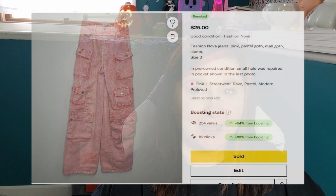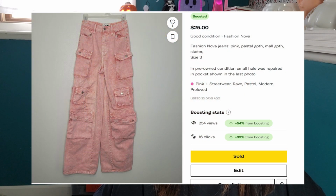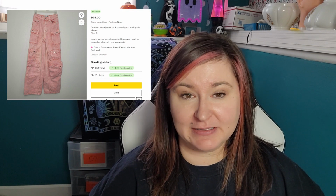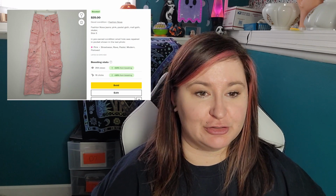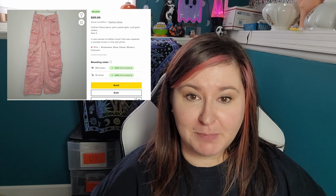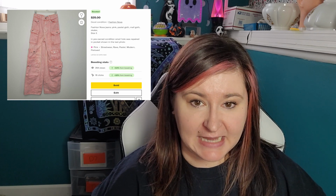These pants I picked up initially thinking I would try Plato's Closet, but I thought, you know what, I'm just going to try it. It's kind of a cool style, a cool color, and just see what happens. It was Fashion Nova. These are super baggy pants with a whole bunch of cargo pockets. I did use Pastel Goth, Mall Goth, Skater.